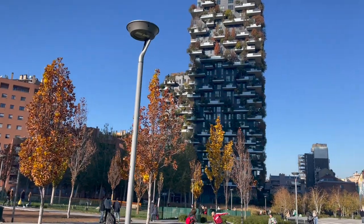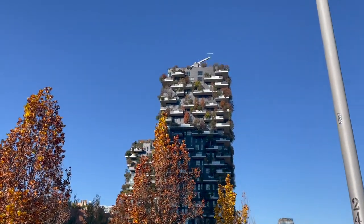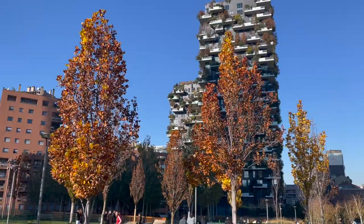This is the garden apartments in Milan. I think each balcony has like trees on it and everything. It's amazing.